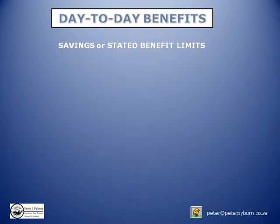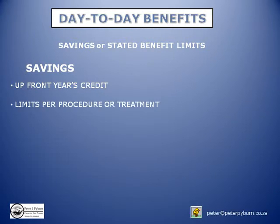Day-to-day benefits. Medical aids either offer savings funds or stated benefits to help you pay for your day-to-day costs. Savings: in January every year you are allocated 12 months worth of savings contributions up front in a savings account. You then use these to pay your day-to-day costs within certain procedure and treatment limits. Any balance at the year end will roll over and be added to your next year's savings.